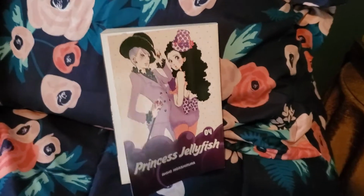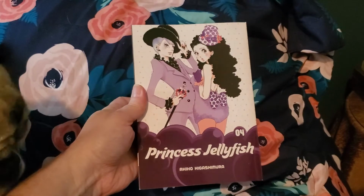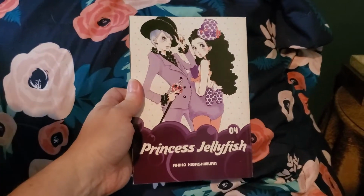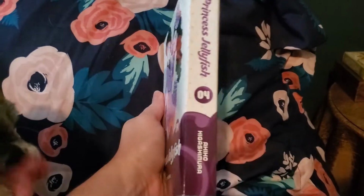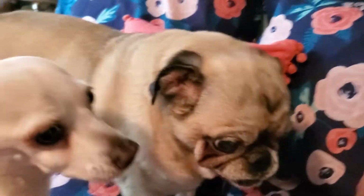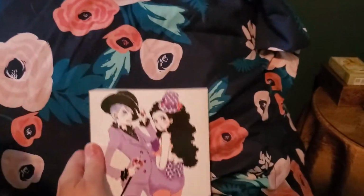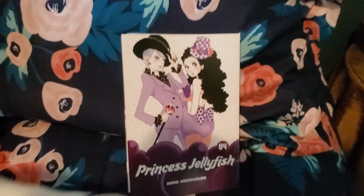So I've started reading before I go to bed, and as I mentioned before, I loved the anime of Princess Jellyfish, and I wanted to read the manga. So I'm now up to volume 4 of 9 volumes. Hi, Stanley. Hi, Pogi, joining us, my babies. So enjoying that, reading an episode every night.